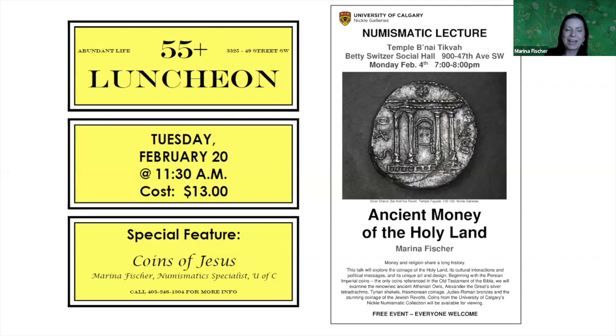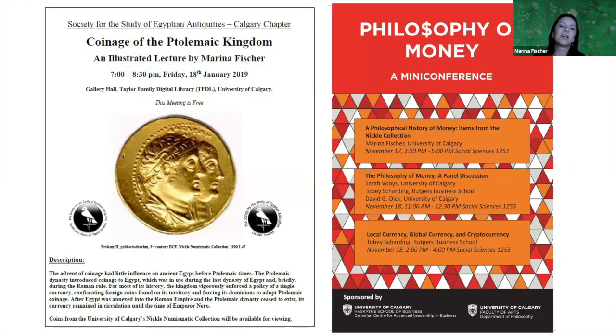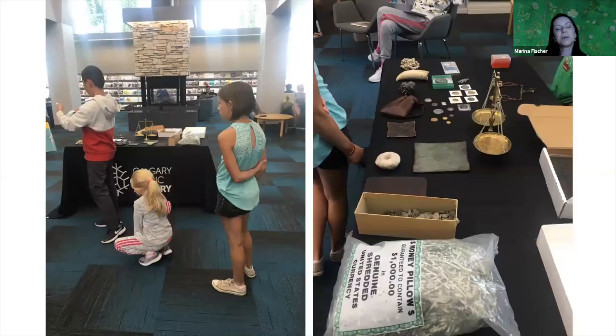I go to senior luncheons in churches, and I was doing the religious talks that are really popular in the community. So I've been doing everything. I go to synagogues, I go to different societies. I was part of many conferences, including the one that is coming now in April, which is a big medieval conference happening in Banff, which is a little mountain village close to Calgary.